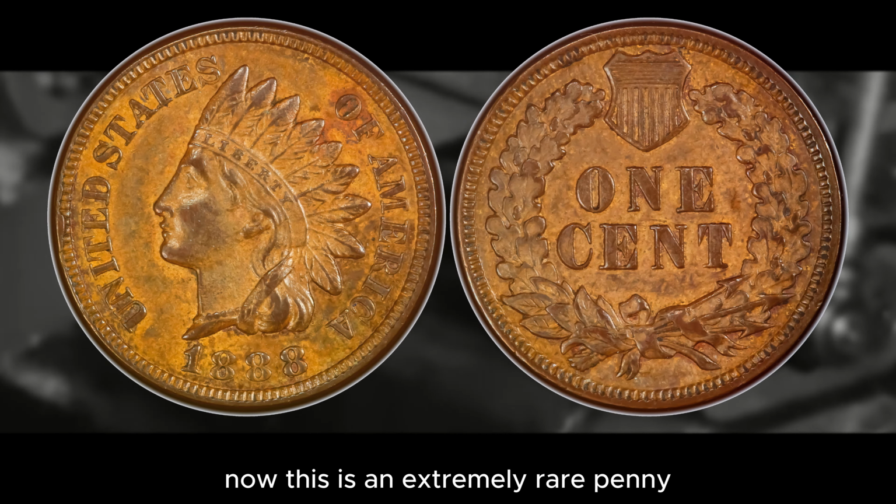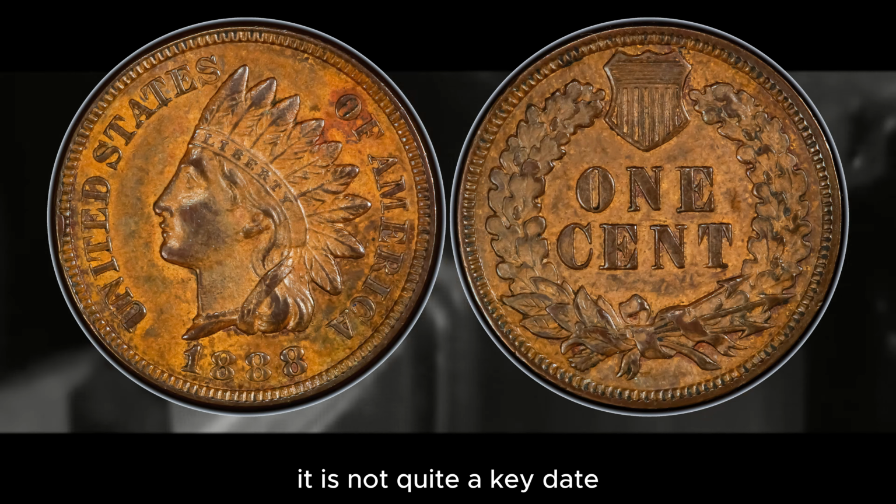Now this is an extremely rare penny. It is not quite a key date, but it is probably the most rare and valuable of the Indian head varieties or errors to look for, and that is the 1888 8/7 Indian head cent. Number 2 on this list is going to be the 1902 Indian head penny.